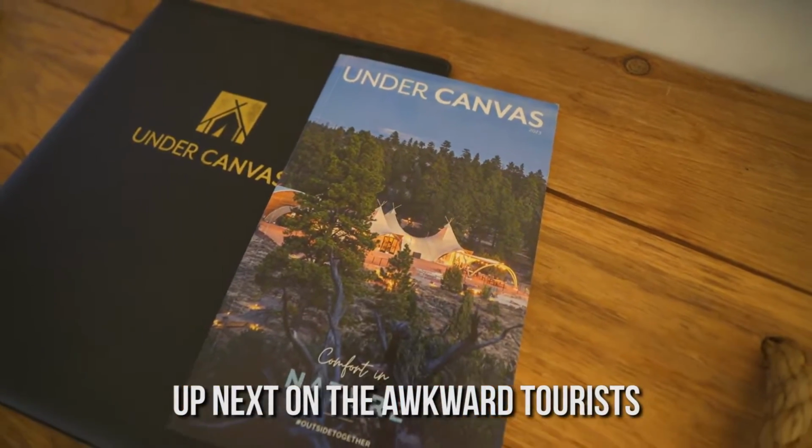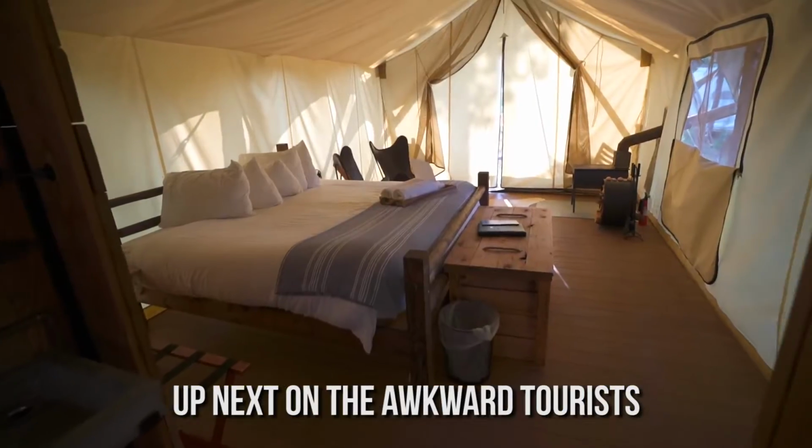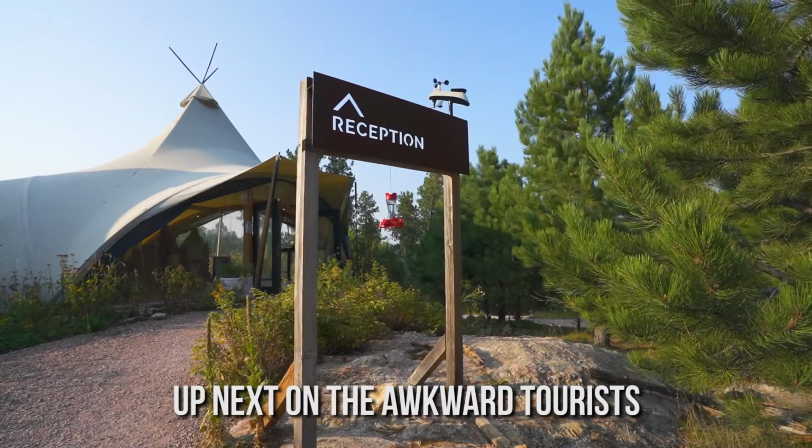So right now we are in South Dakota, just outside of Mount Rushmore. We're staying at Under Canvas, which is a really awesome hotel where you actually do luxury camping in canvas tents.